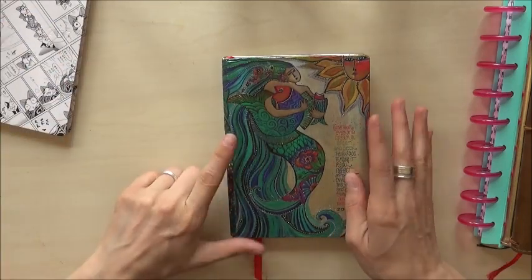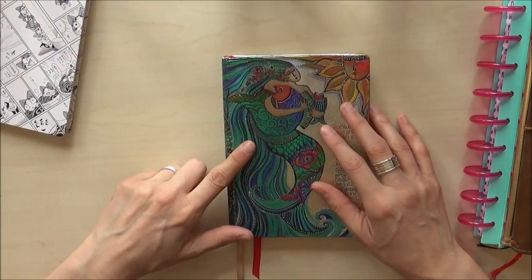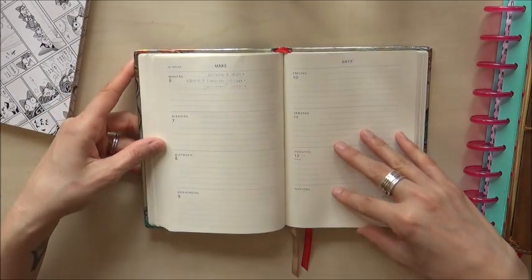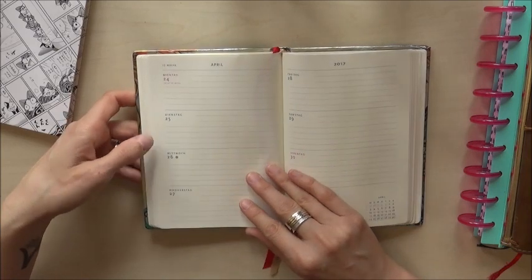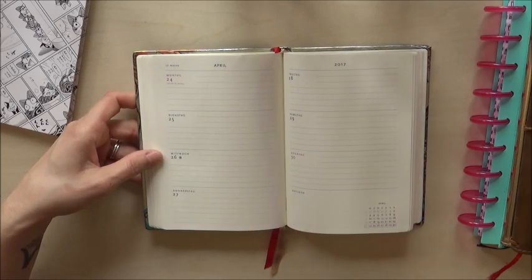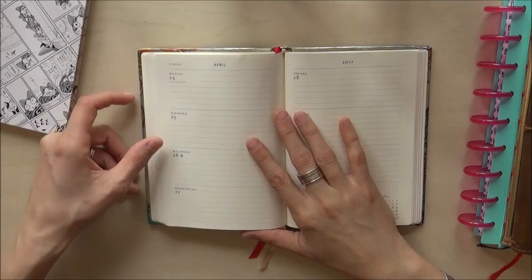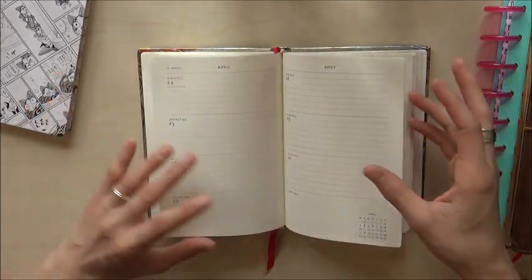Then next up I have a B6 paper blanks planner. This is a horizontal week on 2 pages, and I've used this for a few different things. It started off as a meal planner, then it became a gratitude journal, then it became an expenses tracker, and it really works well as an expenses tracker. But because it was used for so many different things, I stopped wanting to use it for anything because it felt messy in my head.